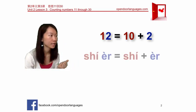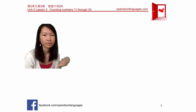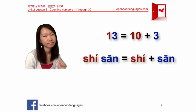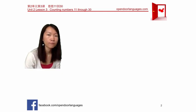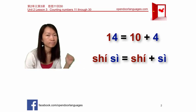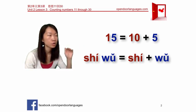So 12 is 十二. So same thing, 13 is 10 with 3. So 十三. Okay, keep going. 14 is 十四. 15 is 十五.